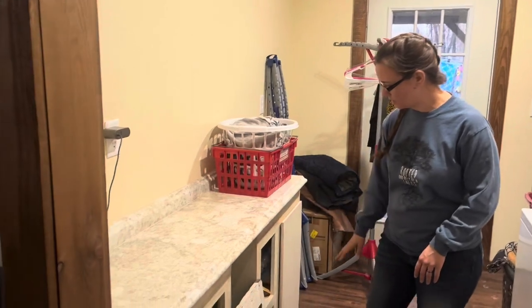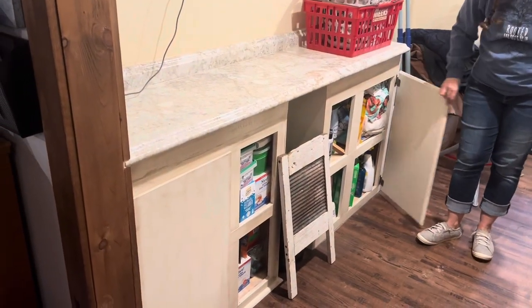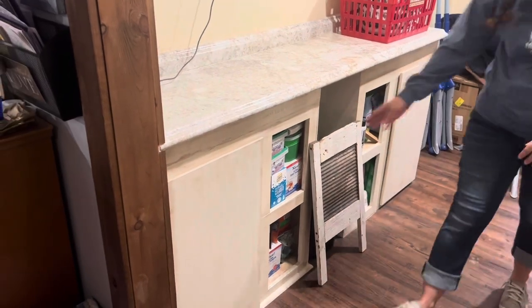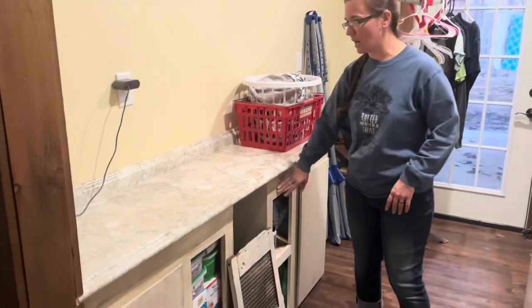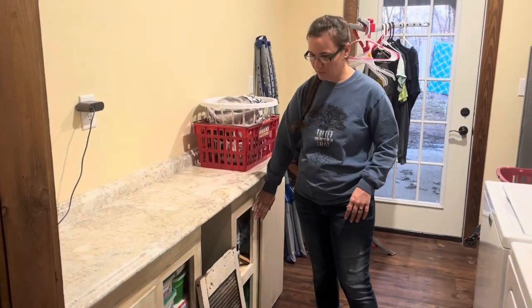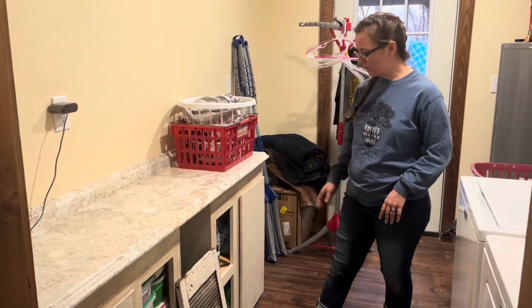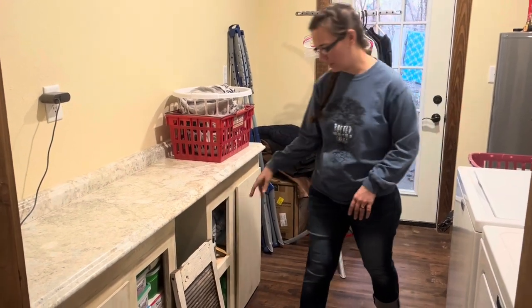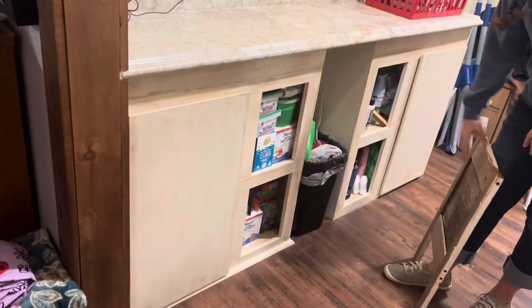On our counter here, these are actually just full of junk. No, it's not junk. It's household stuff. This is dishwasher stuff and laundry soap, and that's where I store all that. These are actually upper cabinets. When we went down to the wholesale store, we got just two of them because I got a quote on our cabinets and I wasn't paying that much for them. So anyway, it's two of those.